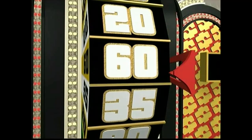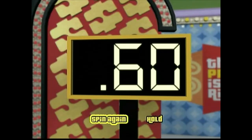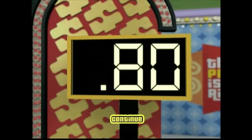Let's start at 60. Spin again. All right, you gotta be 40 or less. 40 or less. 40 will do it. 20. You told us 80. Yes. Stand next to the wheel, Red. All right.